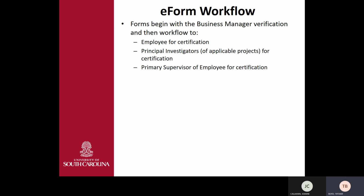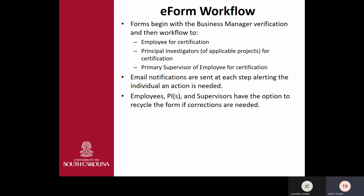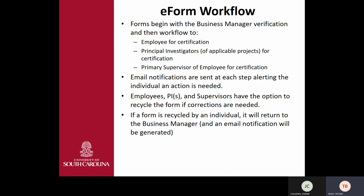And then just a quick reminder of how the eForm workflow works, because it was changed this last time. It will begin with the business manager to verify that the report is accurate, and then you'll release it to workflow. It'll start with the employee for certification if that employee record is still active. Once they certify, it'll go to the PIs of the applicable projects for certification, and then it'll go to whoever's listed as the primary supervisor of the employee. At each step, an email notification will be sent alerting the individual an action is needed. And they have the option to recycle the form if corrections are needed at any point in time. When that happens, it will return back to the business manager, and you will receive an email notification that has occurred.